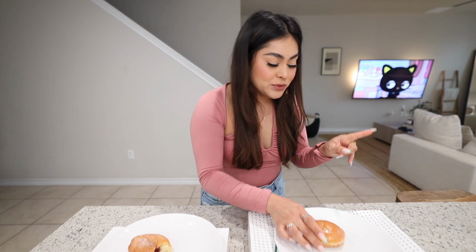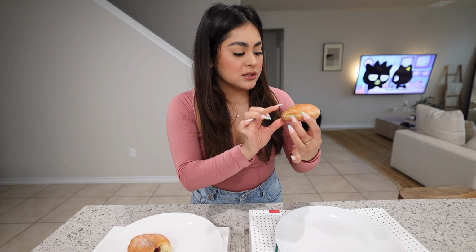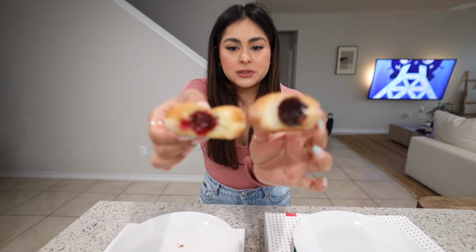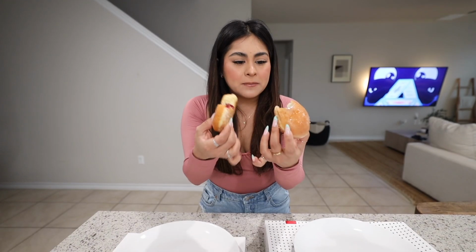Now we're gonna try the Krispy Kreme. I'm gonna take a bite right here. It looks like the jelly's right here. Wow. This jelly's different. It's like purple and that one is bright red. Look at this. I think they're both raspberry, but this one just tastes like more refreshing, less artificial.